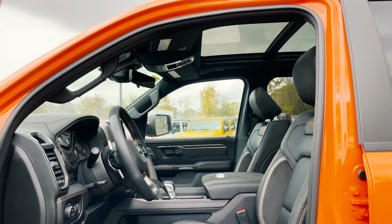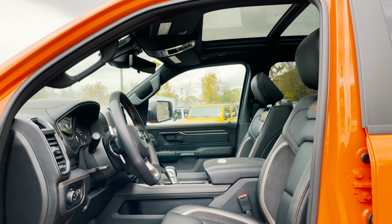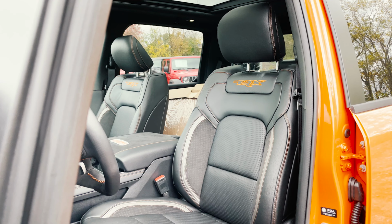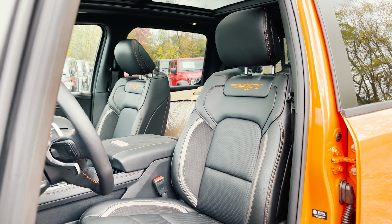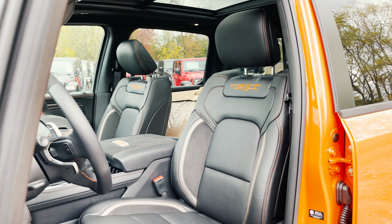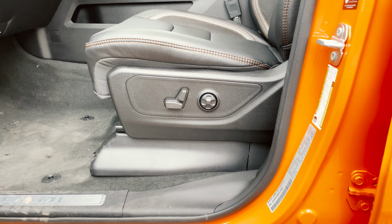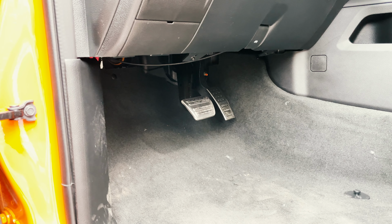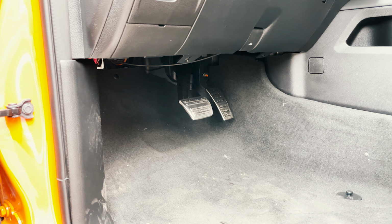Now in the front, you'll notice the majority of that orange trim, because not only do you have these nice leather seats, of course, they're both heated and vented in the front, and orange stitching, but you also have your orange TRX stitching as well, stitched into the seat, which is really nice, and it goes well with the black interior. Also, for your front two seats, they are power adjustable. Again, very convenient. Down below at the front, you do have your Mopar Bright pedal kit, which is a part of your TRX level 2 equipment group.